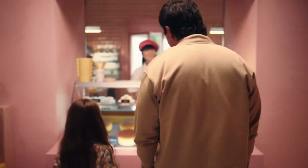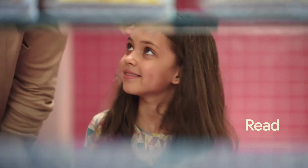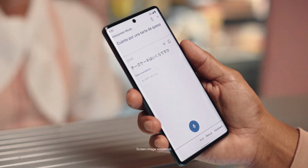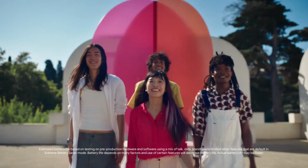And wherever you go, you understand the language with Live Translate. It works as you read, talk, or type. How much for a cheesecake? How much is the cheesecake? It's 2000 yen. Extreme Battery Saver lets you stay out without looking for an outlet for up to 72 hours.